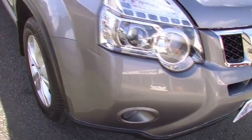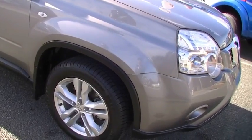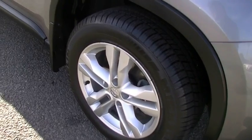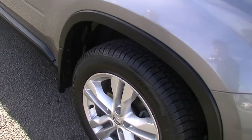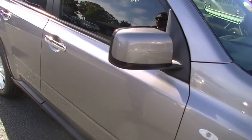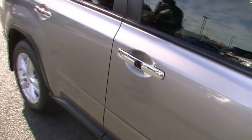As we move around to the driver's side, a few things that we'll point out. Factory alloy wheels, of course, being an STL, and impressive with the way they present. Tyres are basically as new. And as we start moving down the driver's side, a few things to point out. We've got colour-coded exterior mirrors. Our outer door handles finished in chrome.